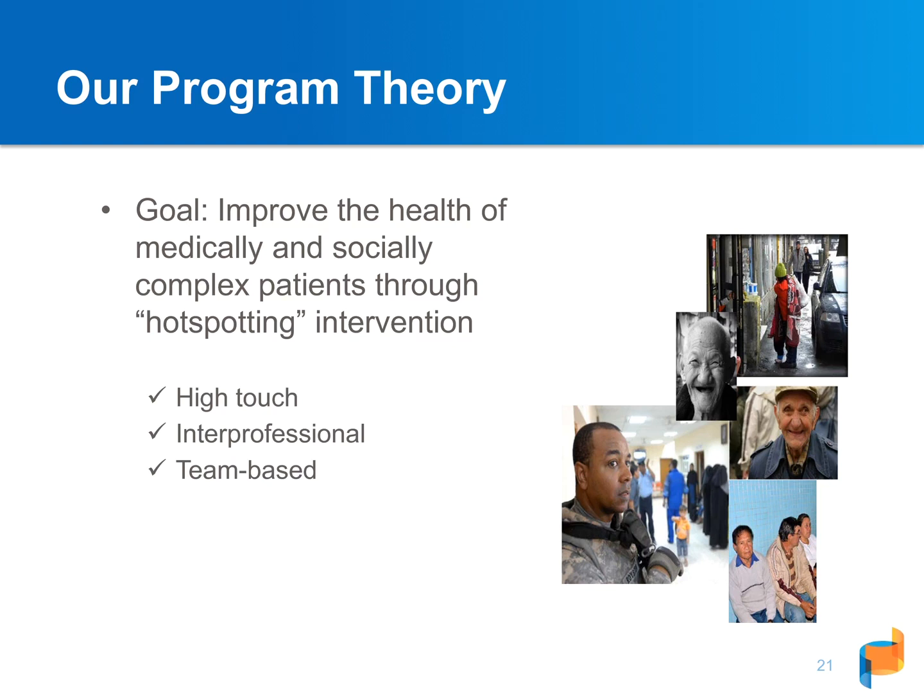We also know that strong teamwork has been linked to positive perceptions of care provided by patients, making an interprofessional, team-based approach to complex patient care an ideal fit. Therefore, our program hypothesis is grounded in the belief that high-touch, interprofessional, team-based interventions will improve the health outcomes for our complex patients and reduce healthcare system costs through improved stewardship of healthcare spending.